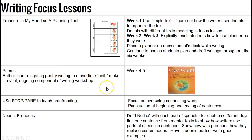Poems. I love this book. We've given this to each one of you, by Regie Routman. I can't tell you, she'll tell you exactly how to teach poetry, so it's great. You're going to use the stop pair to teach proofreading. Focus on overusing those "ands," and then on punctuation. And then remember, do I notice with each part of speech? I've talked to you about that. But securing that in their writing: are they using the appropriate nouns and pronouns?